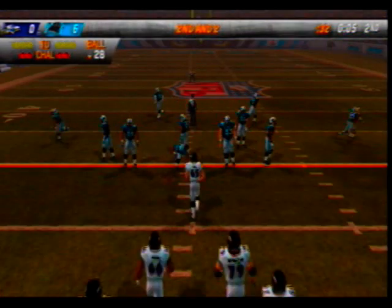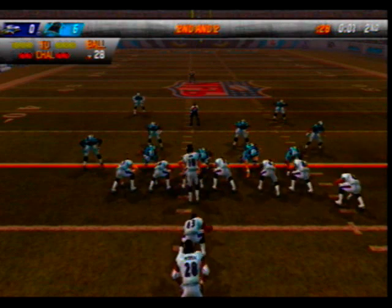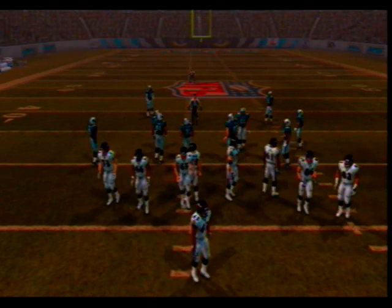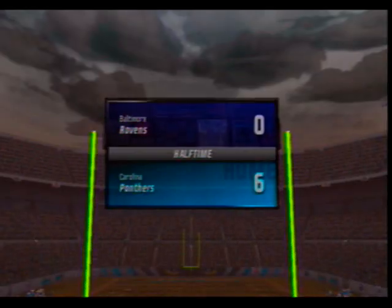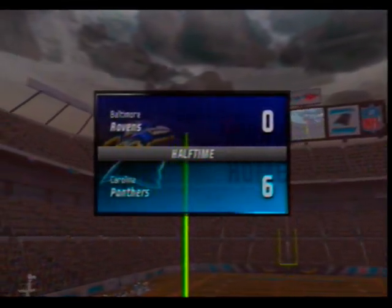Second down, two to go. Ball on the 28-yard line. So after the first two quarters of play, the score is 6-0, Panthers.